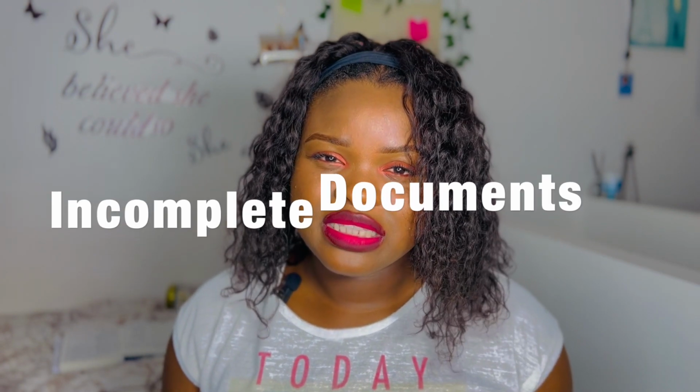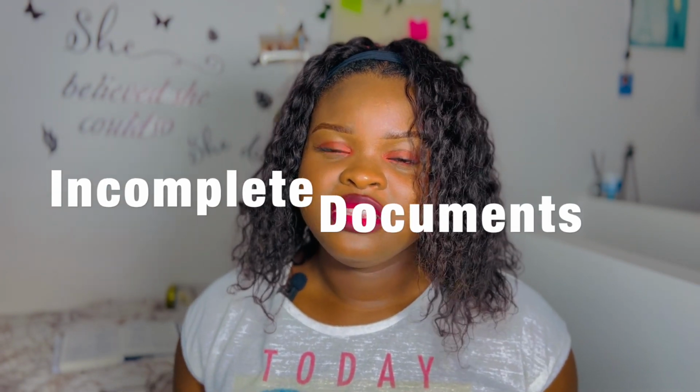The very first thing that could cause a visa refusal, like the French embassy refusing to give you a visa or denying your visa application, is incomplete documents. This is something that you might think, oh, it's not really a big deal. Why would they deny me a visa because my documents weren't complete? They could have just asked me for this document and I would have forwarded it to them. Well, sorry about that. They can reject your visa if they feel like you don't have complete documents.